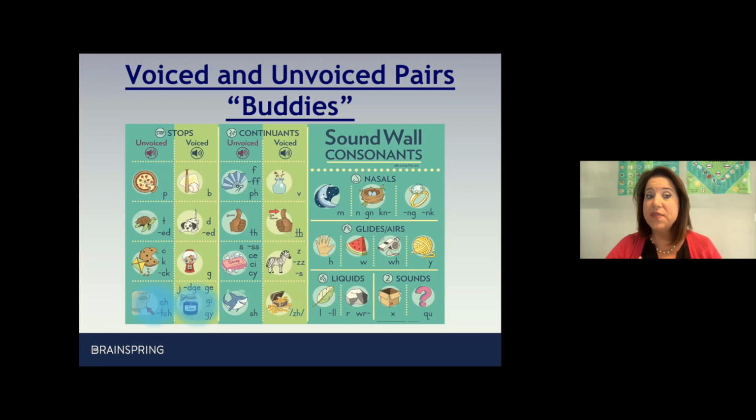Typically, what the teacher might do when she sees that is tell them, you should have a D here, not a T. But from the student's perspective, it might be better to say, I understand why you put that T right there. The last sound in the word red is D, and you confused the voiced buddy. Then you can go up to the sound wall and show them. If you bring it to their perspective, you'll see a lot fewer of those reversals and confusions in the way that we tell them to correct their errors. It's all going to be based on sound.